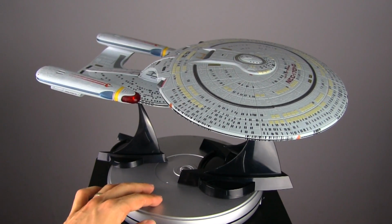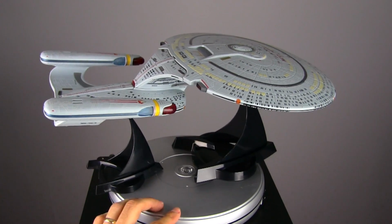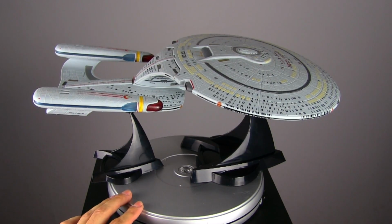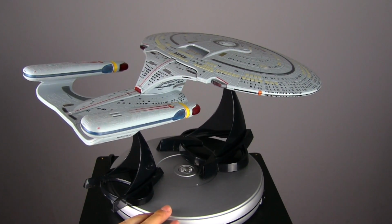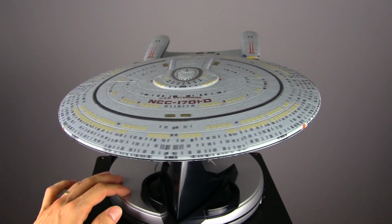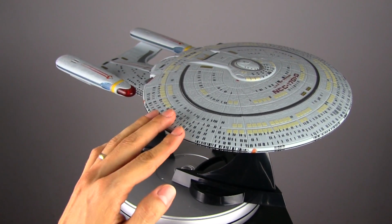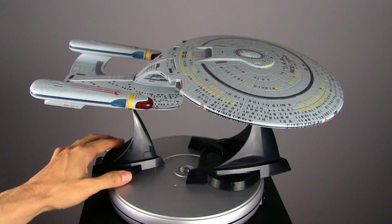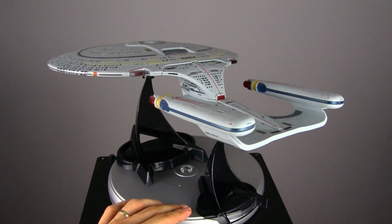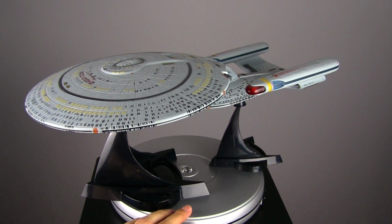It's interesting. It's a feature I love, being able to let the toy just go through all of its sound effects and light effects all by itself. But usually every time I use it, I just get sick of it after a minute. Like, shut up already. So, cool feature nonetheless, and really, really nice job. I can't stress enough how beautiful this ship is. Very fitting, worthy of the Star Trek Enterprise D.